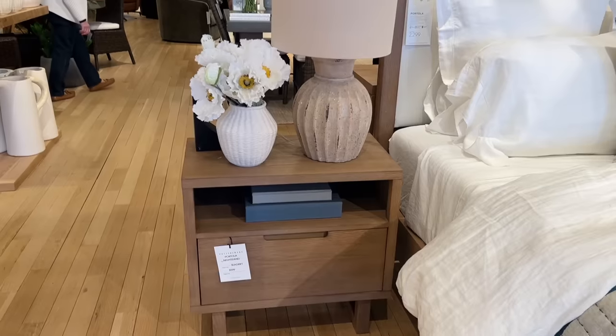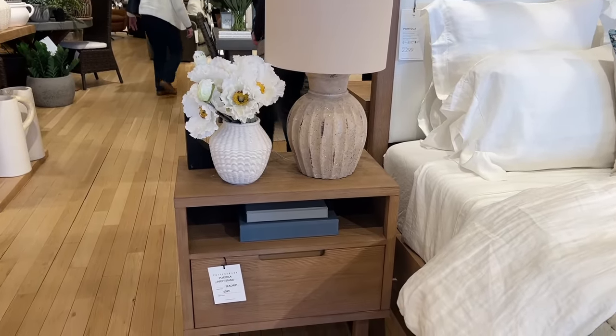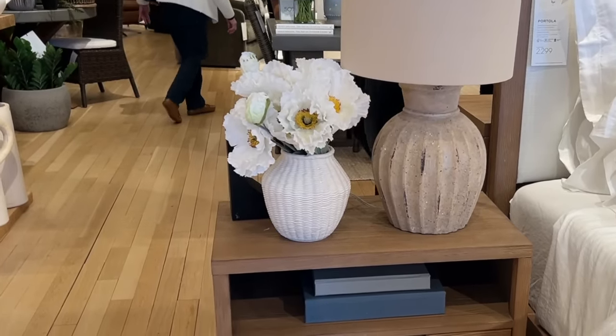This cute little arrangement is new this spring. It has a white ceramic wicker looking vase with these beautiful white flowers. This guy is really cute, and I do love how realistic Pottery Barn's faux stems are.